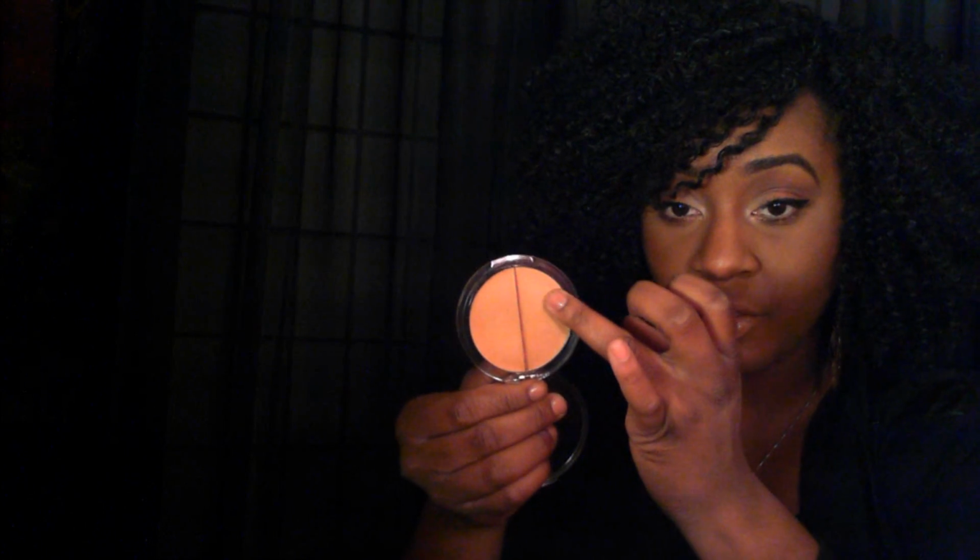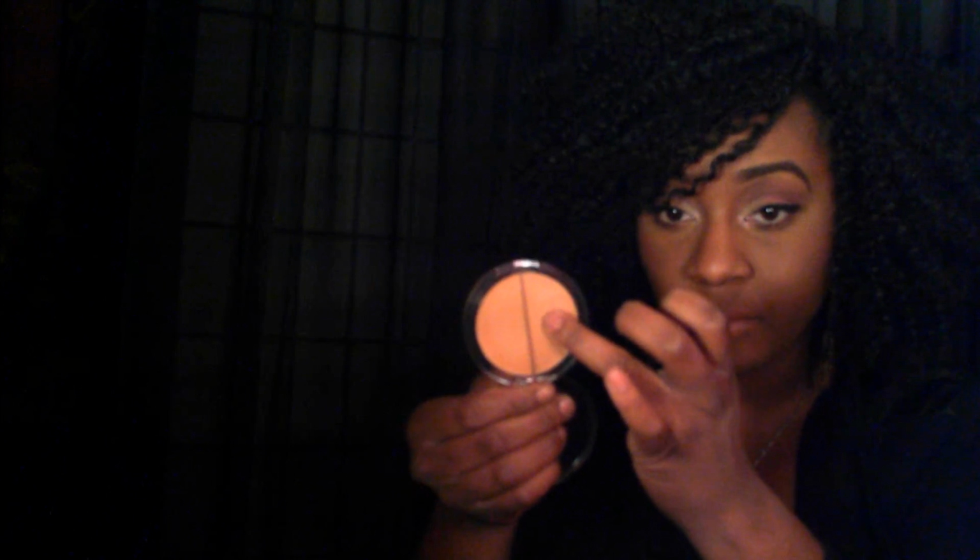So let me go ahead and swatch this for you so you guys can get an idea of how I was feeling when I swatched that. Okay, I'm going to do the same thing. I rubbed it around a few times and I swatched it. Okay, this is what it looks like.